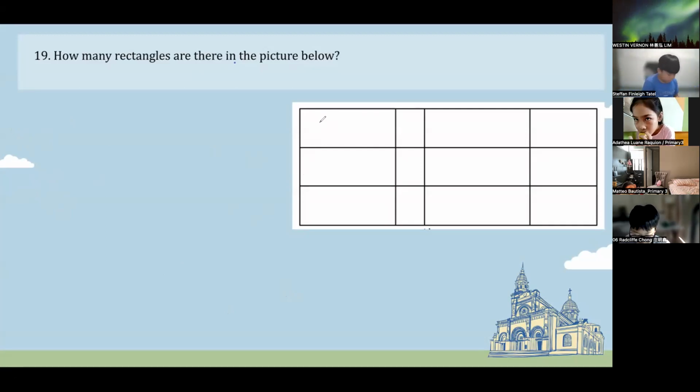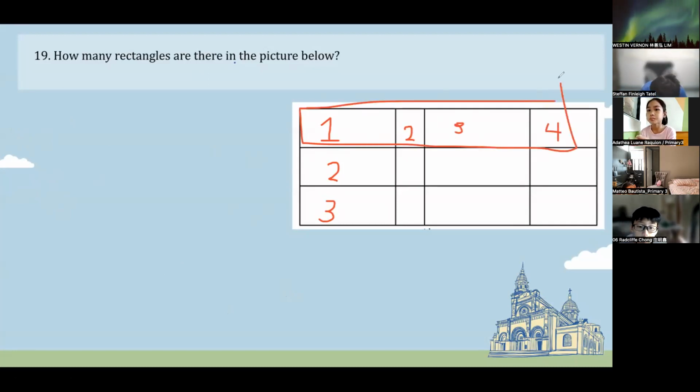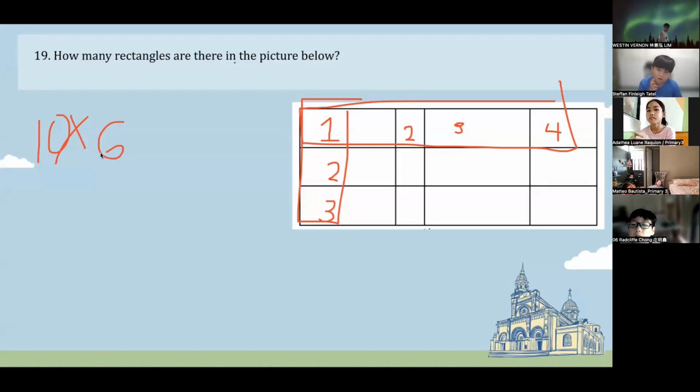So one way for you to do this is you try to get into the cornermost, and then you try to know how many rows and how many columns there are. Now, what should you do next? You add this way and this way and multiply their sums. So 1 plus 2 plus 3 plus 4, that is 10, right? And then 1 plus 2 plus 3, that's 6. 10 times 6, meaning to say there would be 60 rectangles.